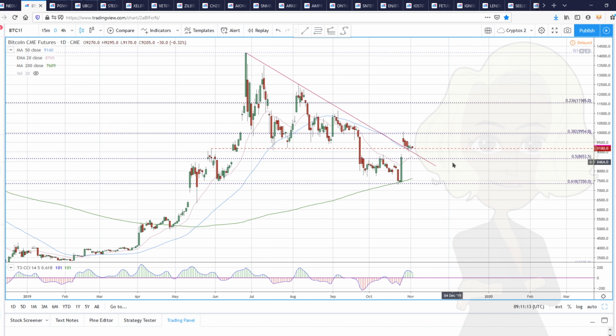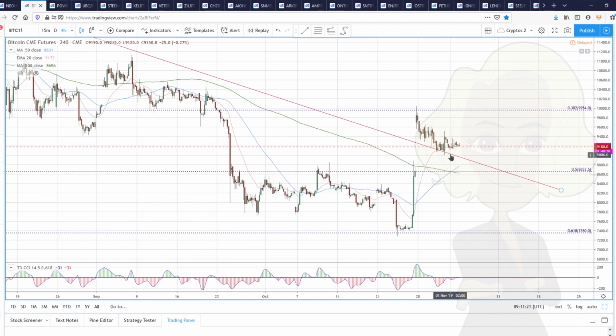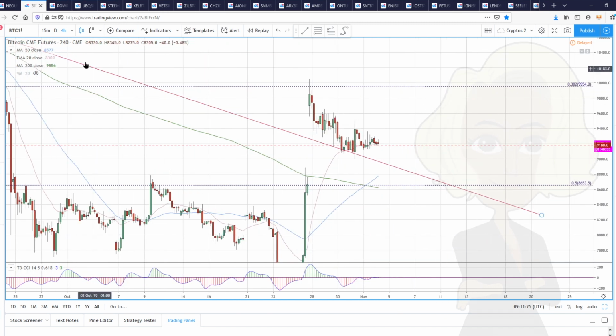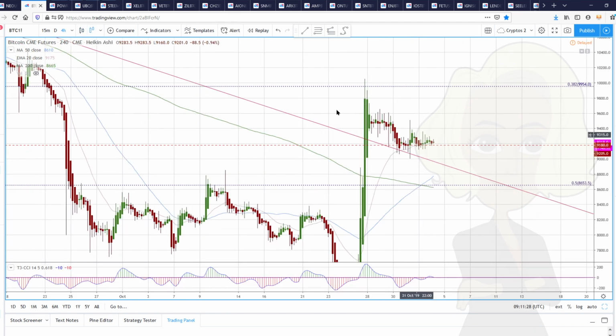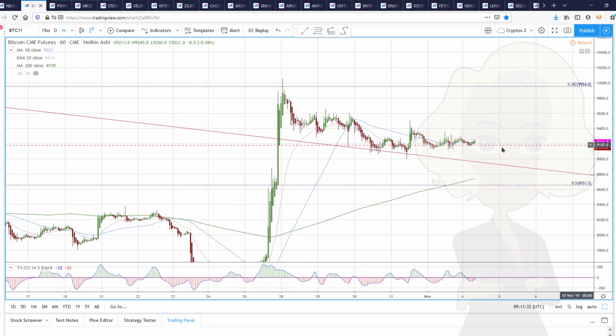People want to buy pullbacks and we're being held up around this 9,000 level. So here we are. Now, if we take a look at this on the CME, it does look a little bit like a bear flag, doesn't it? And potentially we could break down here. I'm leaning towards that a little bit. As you know, I've bought quite a bit of Bitcoin at this point. When I look at this, to be honest, with dead flat hourly moving averages, we really could at this point go either way.